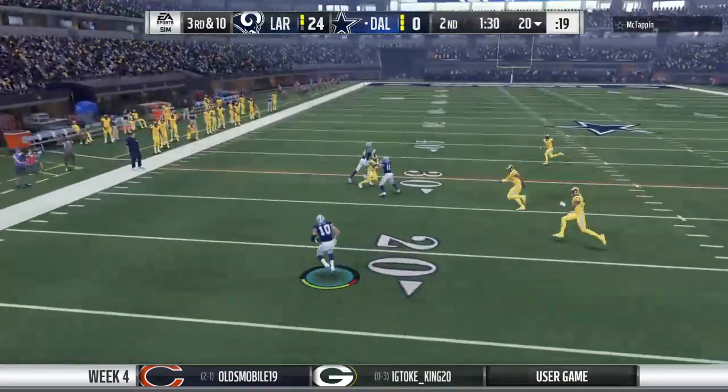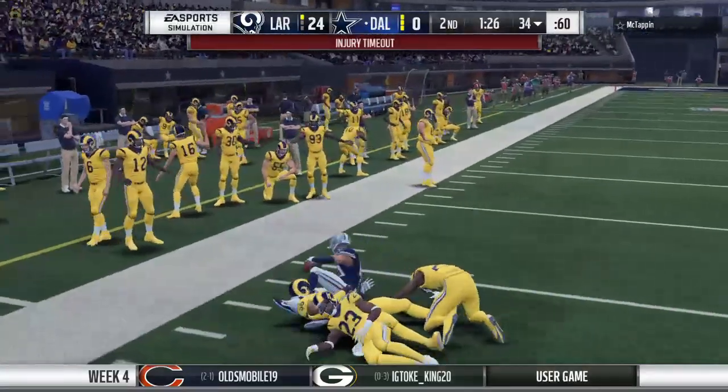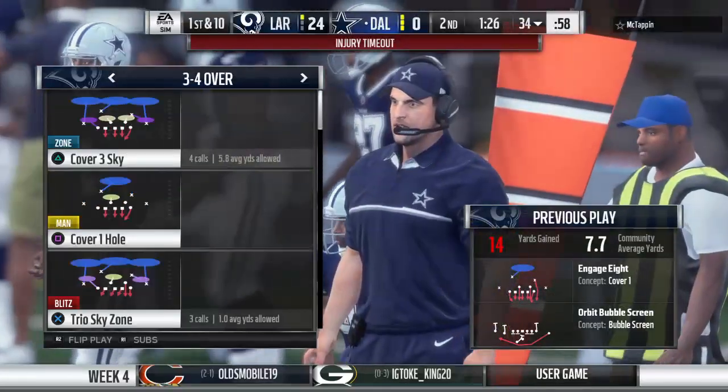Here's Prescott. Quick hitter here. It's complete. And he gets it to the 34. Good enough for the first.